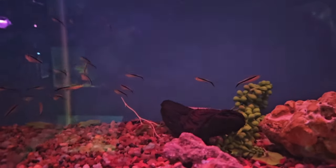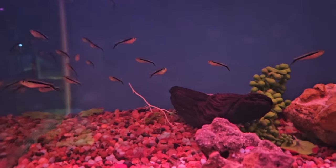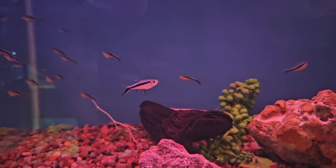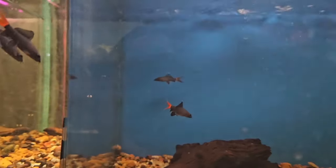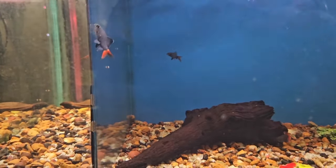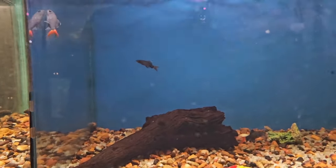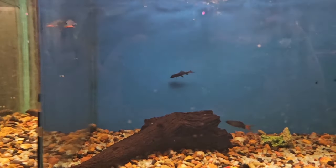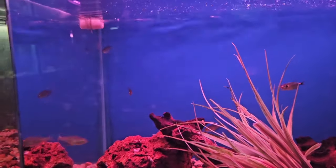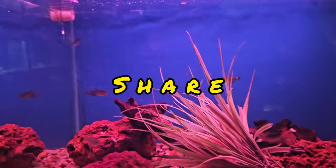And some penguins or hockey sticks. Those that swim with an upright motion with a black line down to the bottom lobe of the tail fin. Some red-tailed sharks, Labeo bicolor. I do like them, a very striking fish. They grow large, but if you just keep a single one with fish that don't resemble it, they do well. Don't put them in with a Siamese algae eater, for instance, that's got the same shape.